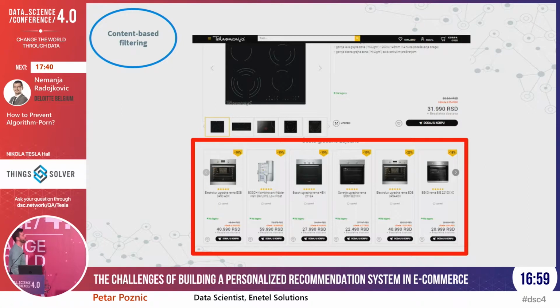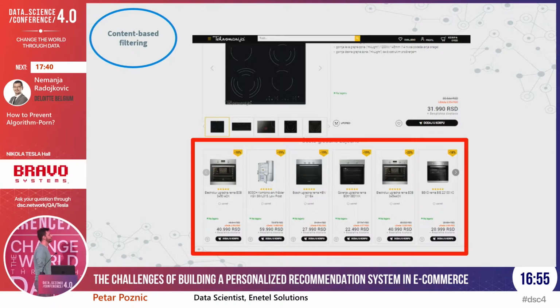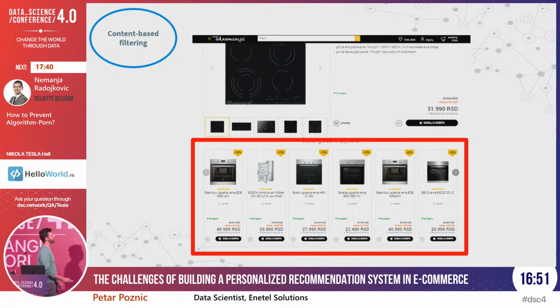And this is what we have made on the Technomania website. When you are on the page of a product, you see the most similar products to this one. And this really improves the conversion rate.